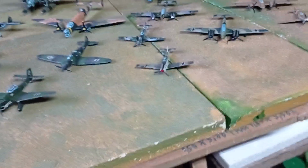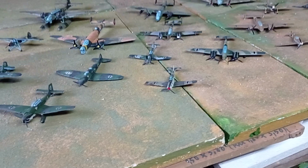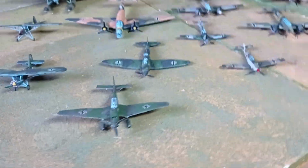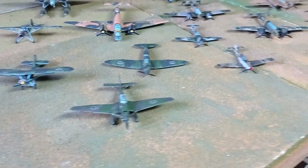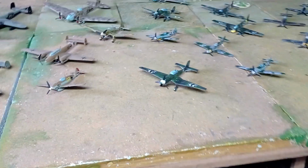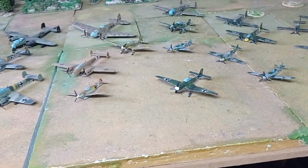And the idea is to have not very special models that were produced only in very few numbers, but of course the mainstay of the Luftwaffe, things like the Messerschmitt 109, the Stuka 87, the Focke-Wulf 190, that kind of stuff. This is what you can see here in more or less reasonable numbers.